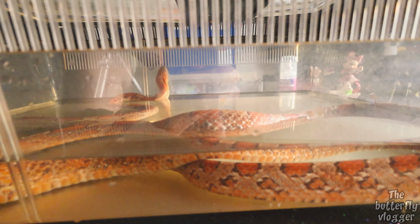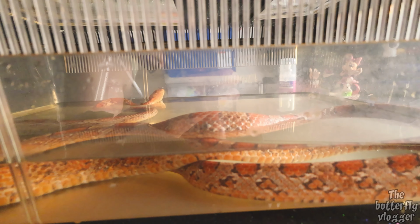I finally managed to get Dave soaking. I went to see my friend, bought some substrate for him when I cleaned his Viv out on Friday, and I explained to him that he was dehydrated, or looked to be anyway, and he recommended that I get our tub, which we have, and fill it with some warm water and have Dave in it for about an hour or so, give or take, and really let him soak in it.